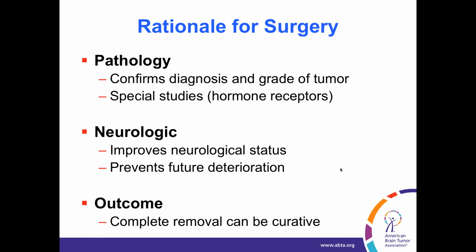So what about surgery? What would be the goals for surgery, or the rationale for surgery? Well, the most important goal is pathology. It confirms the diagnosis that it's a meningioma and also tells us the grade of the tumor. Remember, I mentioned there are 3 grades. We would then know for sure the grade of the tumor.